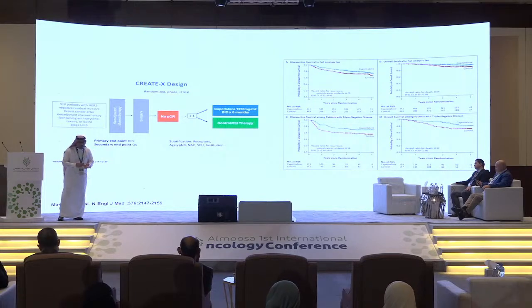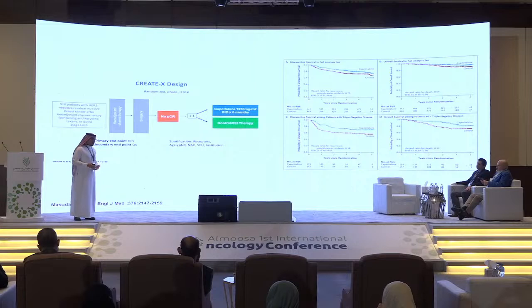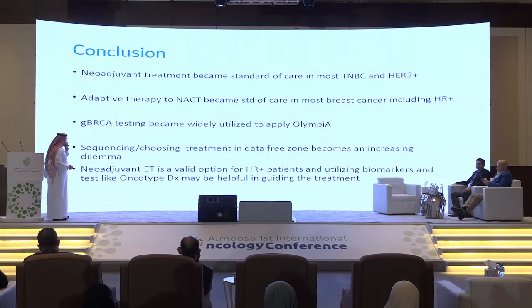What if you have a germline mutation and you have residual disease? Which one do you give, olaparib or CREATE-X? Do you continue with pembrolizumab? So this is really what's called a data-free zone, right? And from physicians to physicians, it depends on how aggressive or non-aggressive you are.